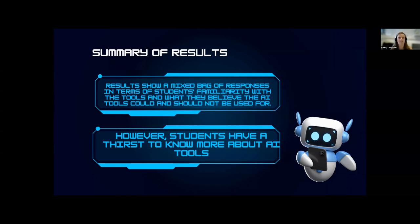So when we look just at this data, we saw there's a real mixed bag of responses in terms of how familiar students are with AI tools, what they think consists of an AI tool, and what they believe AI tools could or should, or could not or shouldn't, be used for. So we thought there's quite some work that we can do based on this.